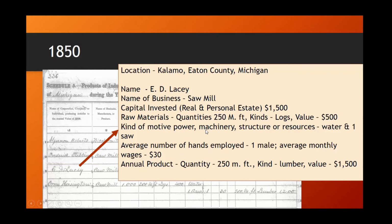The kind of power was machinery, structure of resources, water, and 1 saw. He had 1 employee, average monthly wages $30. And then it gives you that the annual product cost for him was $1,500, which is what he earned back.